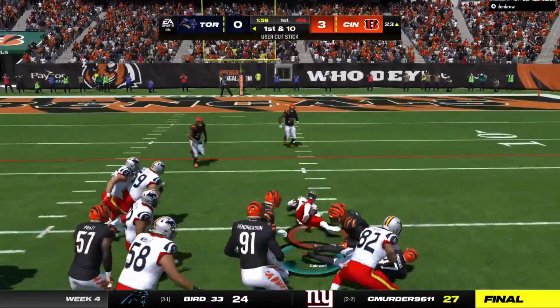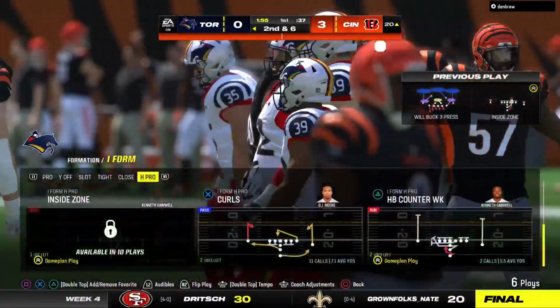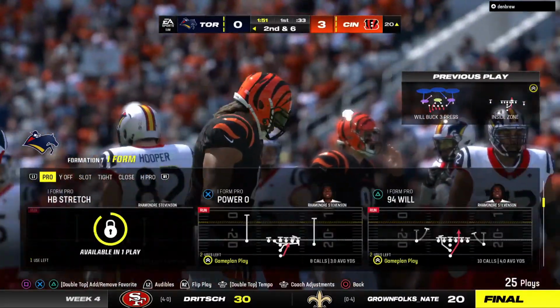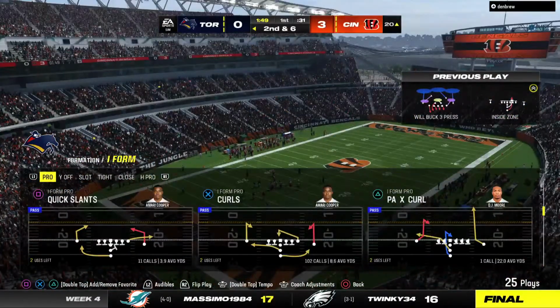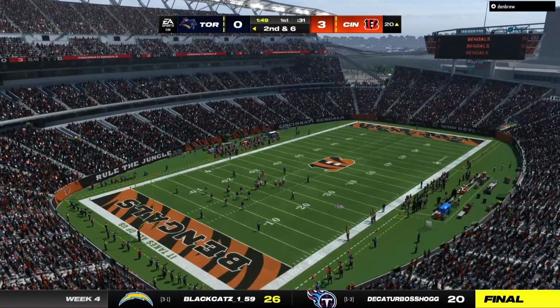Straight ahead, it's Gainwell. And he'll manage to pick up about 4 on 2nd down. Not a run that you're going to write home about, but still a good 1st down run. That's what an offense calls staying on schedule. 3 to 4 yards on 1st down, you're set up very well for the rest of the drive.